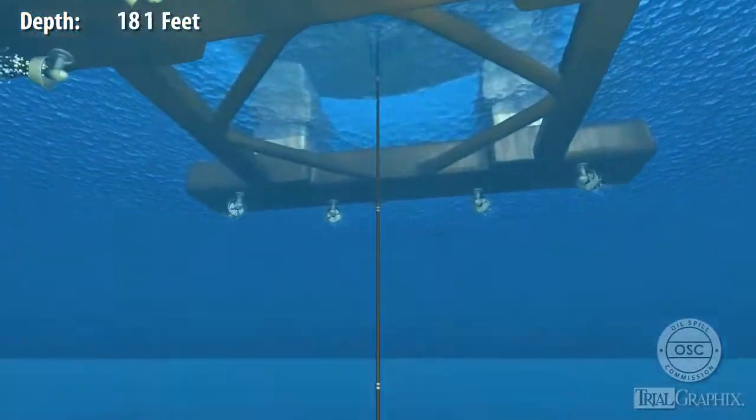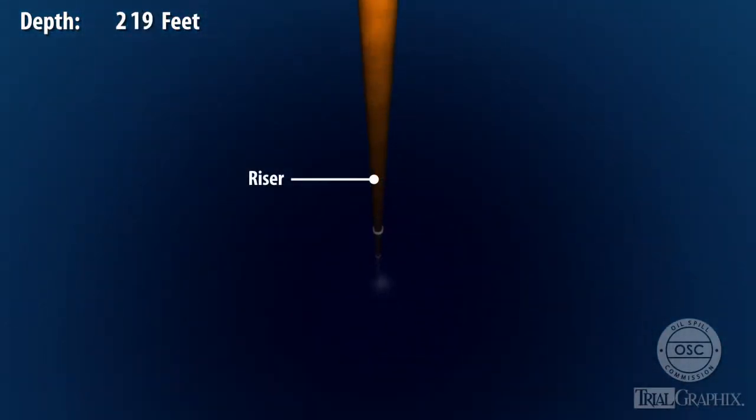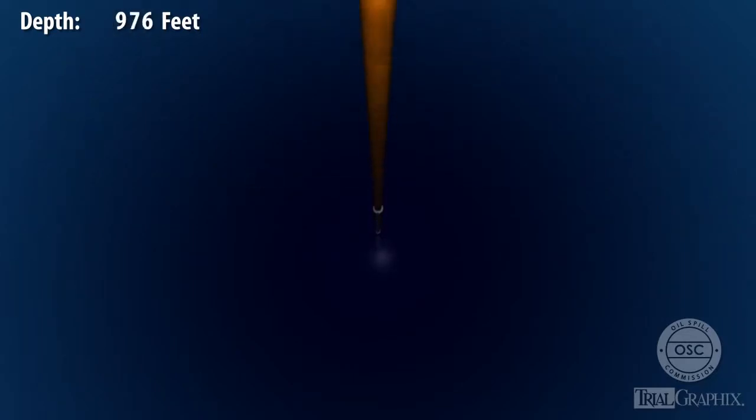The rig was connected to the well below by a steel riser pipe that was over 20 inches in diameter. The riser was the umbilical cord between the rig and the wellhead. The riser stretched nearly a mile down through the waters of the Gulf.